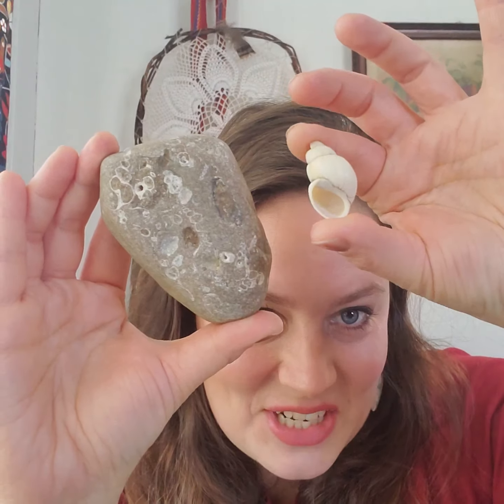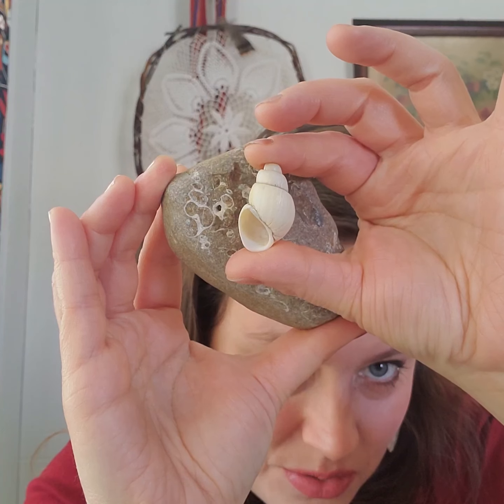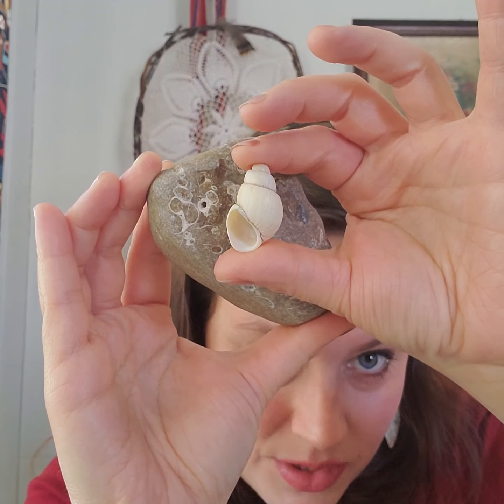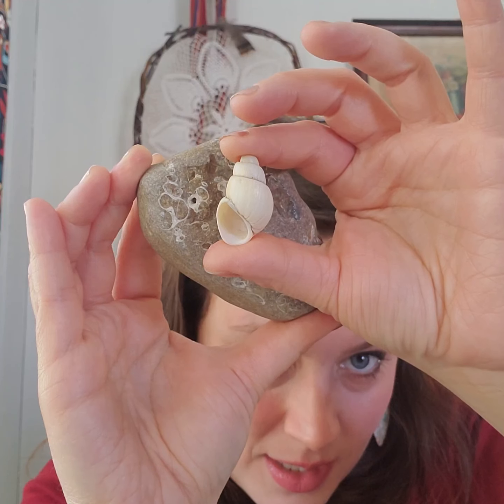But what was extra amazing was that beside this fossil on the beach was a snail shell. And look how remarkably similar those two animals are, even though they are divided by 400 million years of time. That tells you that the body plan of a snail is a fairly stable evolutionary idea, because it hasn't changed much in 400 million years, which is kind of amazing.